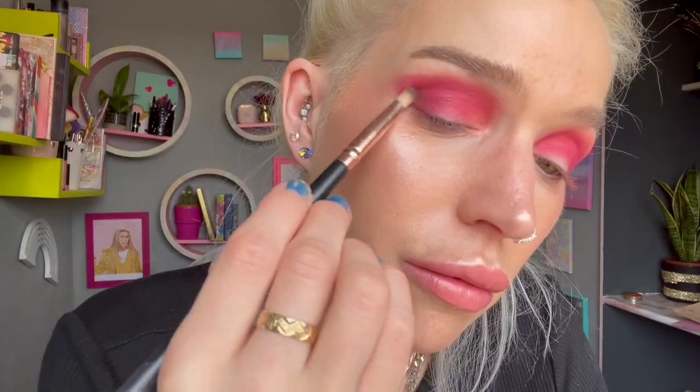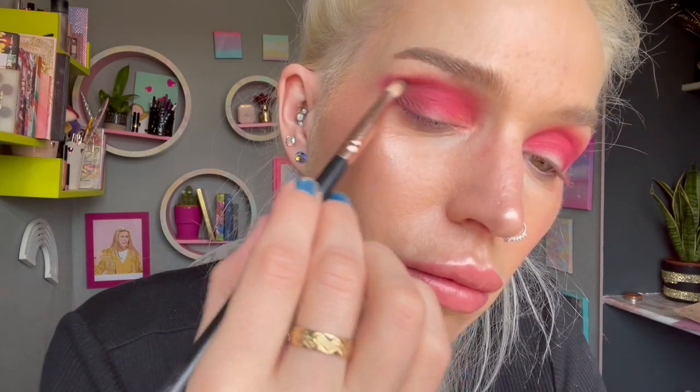But anyway, you can't even see it, honestly. It's not really made that much difference. I think it'd be nice if you were not putting it over a pink shade, but no, this is not a good idea. Okay guys, I'm just going to go and grab a wipe and clean up the edges, and then we're going to go to the under eye.